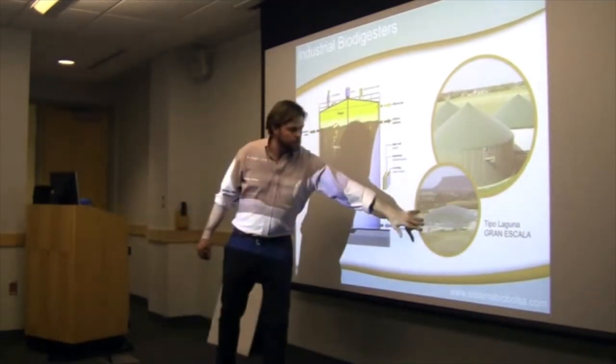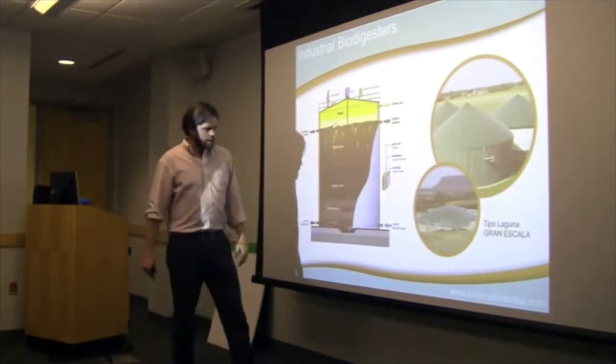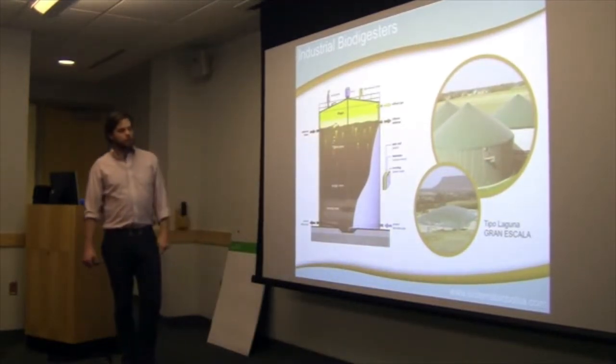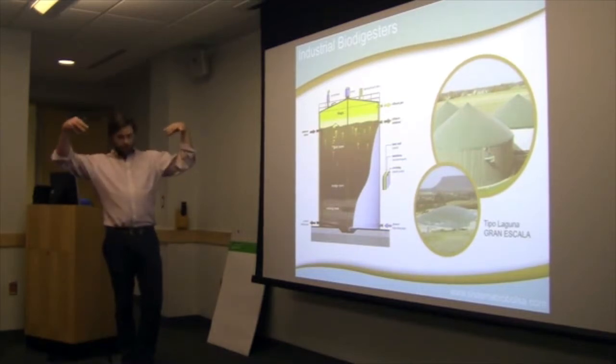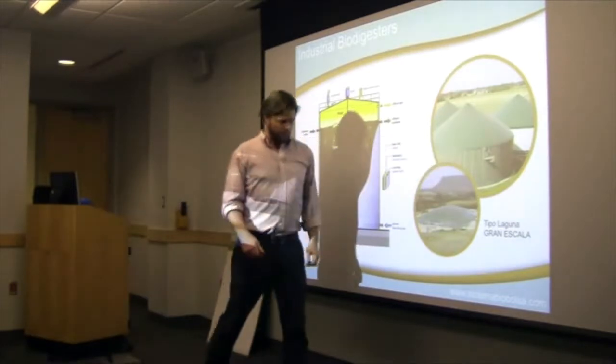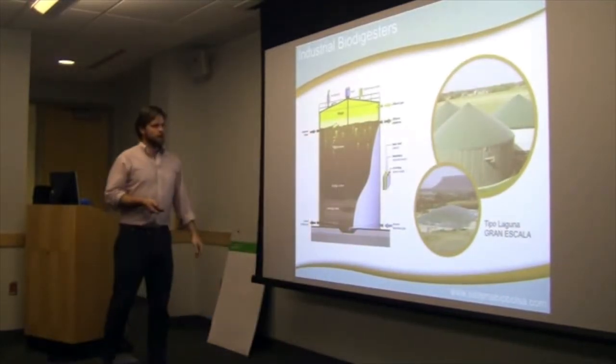These are covered lagoon systems, so they're made out of large geomembranes. They're essentially huge covered lagoons. Same thing, it's just like that drawing, but in giant. And this is like a sort of hybrid of those two strategies.